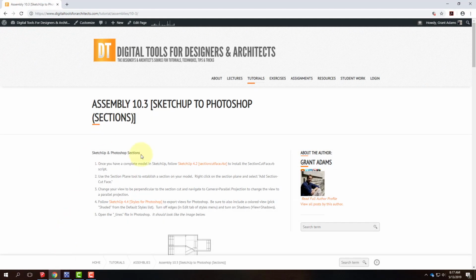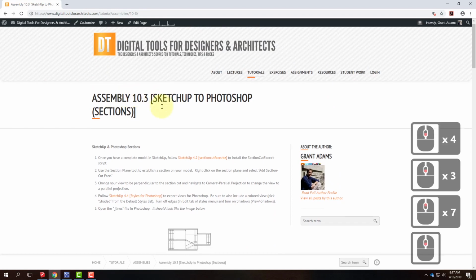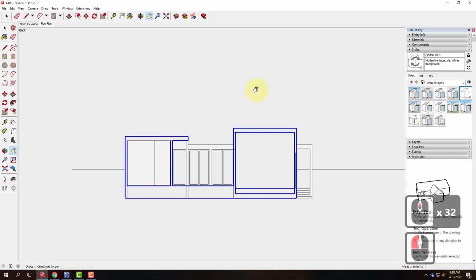While I'm waiting for SketchUp to come back, the tutorial for this is Assembly 10.3, and there's lots of step-by-steps in this to walk you guys through what you're working on there. So I just wanted to point that out. And it looks like SketchUp's back.